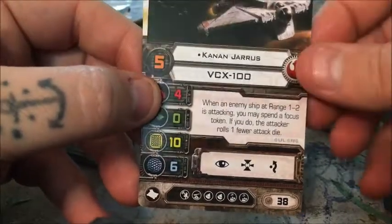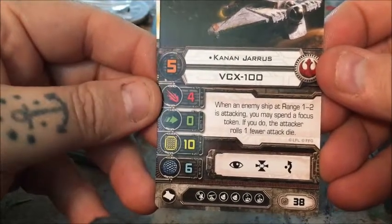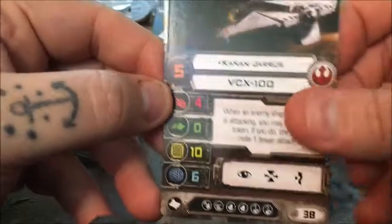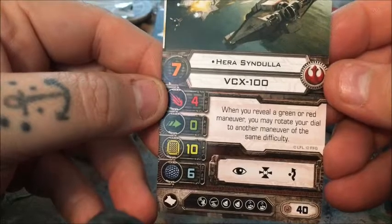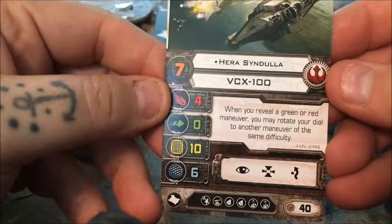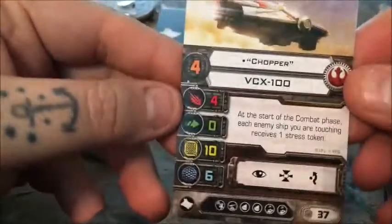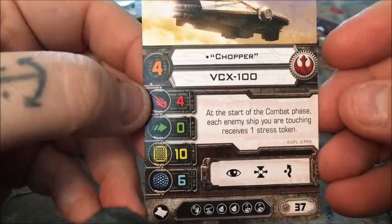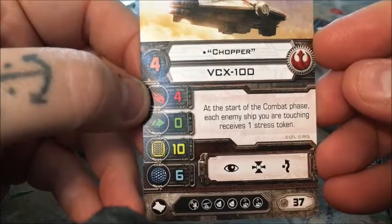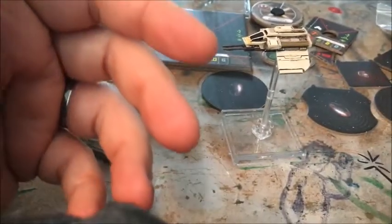Here we have Kanan Jarrus, 38 points, and what he can do and take. Hera Syndulla is 40 points, and here's what she can do and take. And then finally we have Chopper, 37 points, and that is what he, she, whatever can take and do. So yeah, sorry about that. Now we'll go back to your regularly scheduled programming.